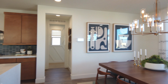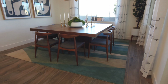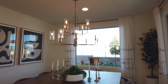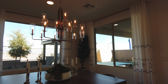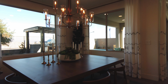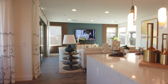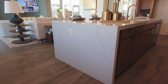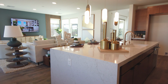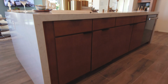So this dining room is approximately 13 by 14. I'm going to call it a dining area, kind of an eat-in kitchen, if you will. Lots of nice windows. And then over here is a kitchen, which has a nice island. It's a waterfall style island made out of quartz. It's approximately, I would say, 5 by 10.